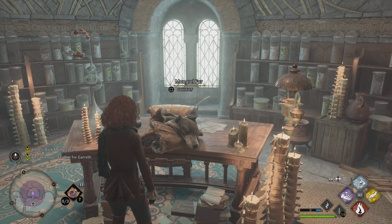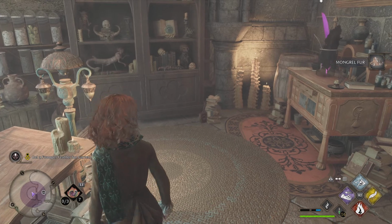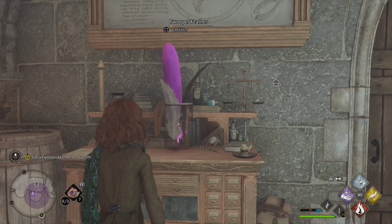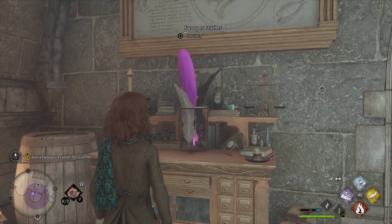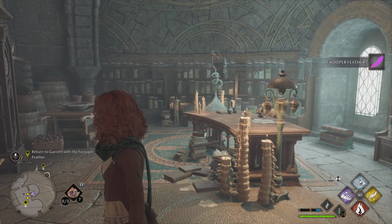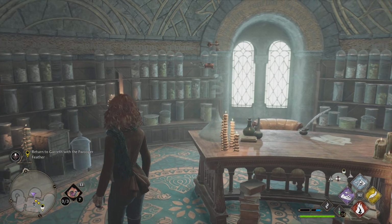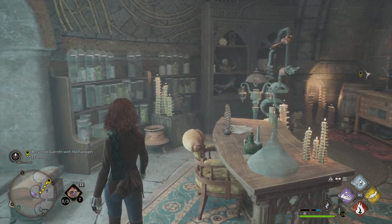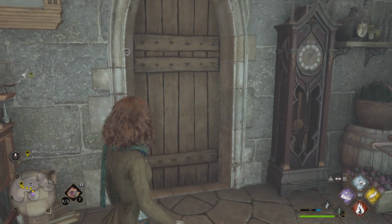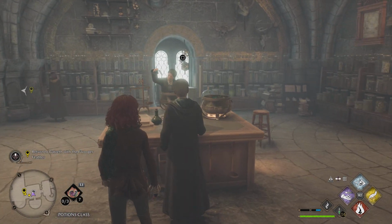I get the mongrel fur. I think I've also got mongrel fur again from my various external ventures. And here's this Fwooper feather. Nice and pink. And again, that's something you can have in your vivarium. In fact, all these ingredients, jumping cabbage and so on, in your room of requirement. Organized and free of clutter.